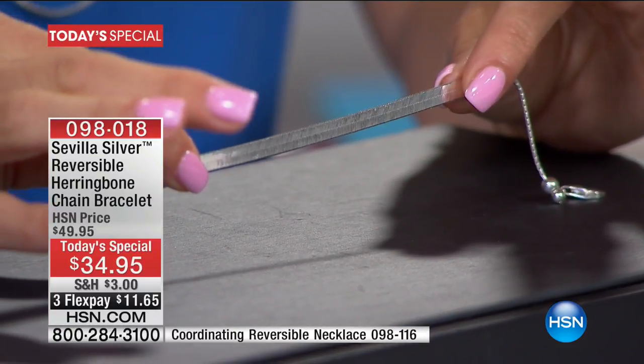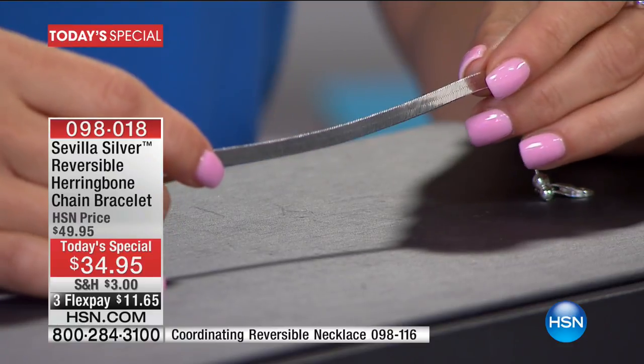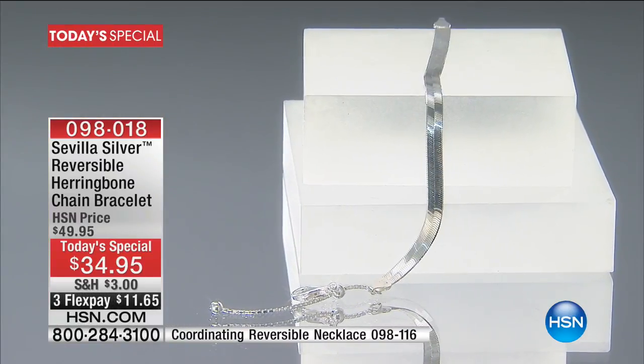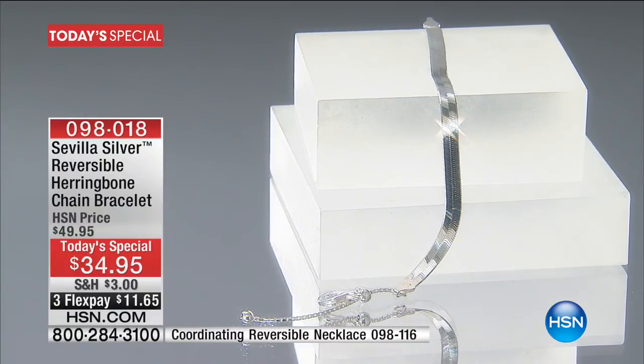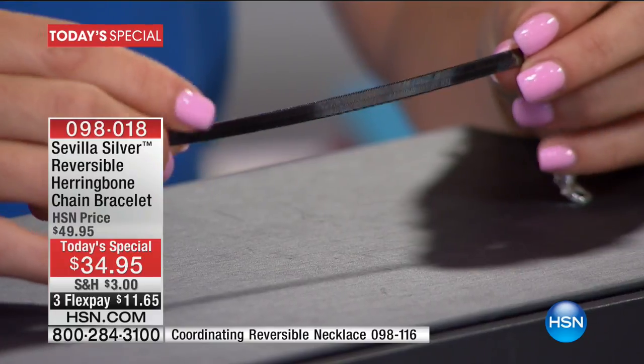I love when you talked about going to a department store and you said, they're not taking chances. They're afraid to. It's a snooze fest. It really is. And you know what's not a snooze fest? Let me show you one more time. I know we were just showcasing silver, and we flip it over. That is not a snooze fest. That is a surprise, beautiful.